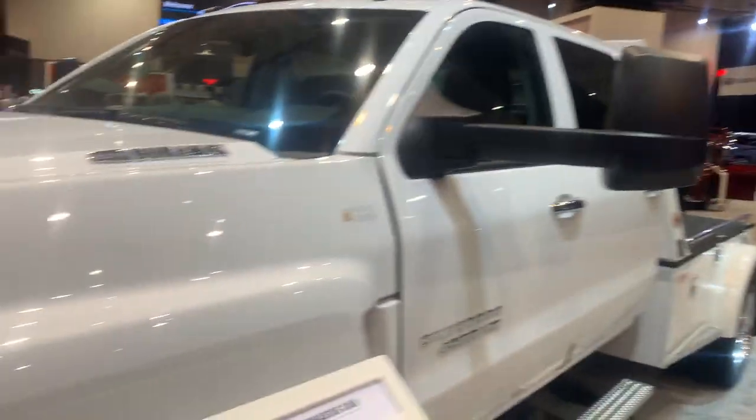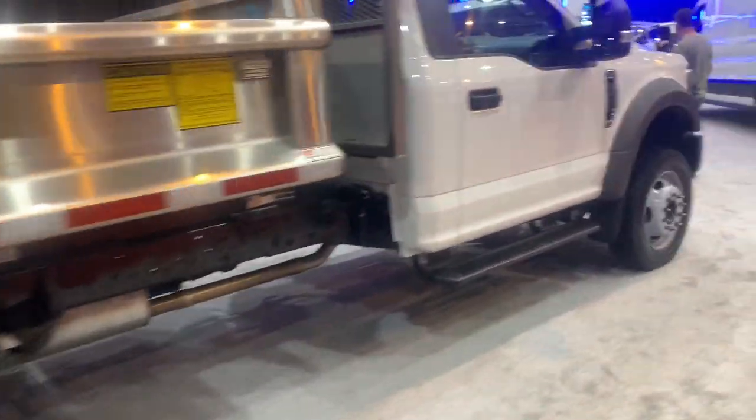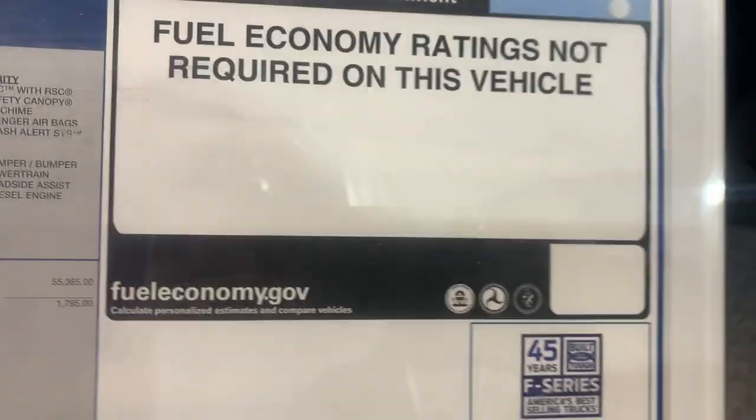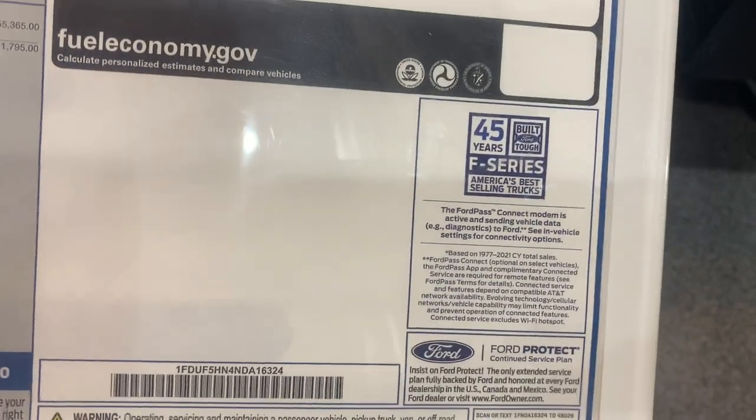Thing looks really neat. A nice looking Ford dump truck, F550. See what engine this thing has. Fuel economy rates not required for this vehicle. Really? Well, probably absolutely atrocious being a gasser. What motor does it have in it?